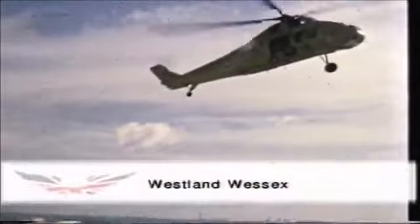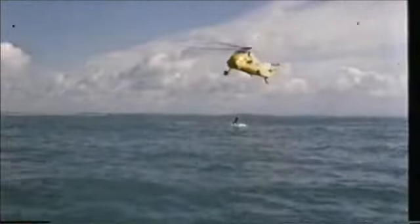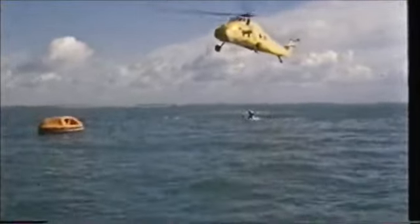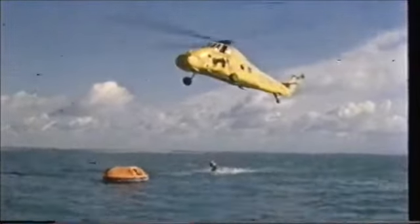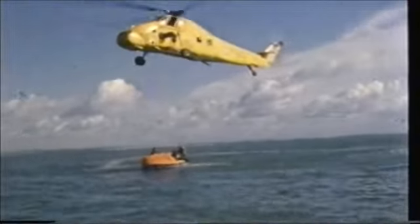The Westland Wessex was a transport and ground attack helicopter which entered service with the RAF in 1964. With a top speed of 132 miles an hour and a range of over 450 miles, the Wessex could carry 16 fully armed troops or a load of up to 4,000 pounds.